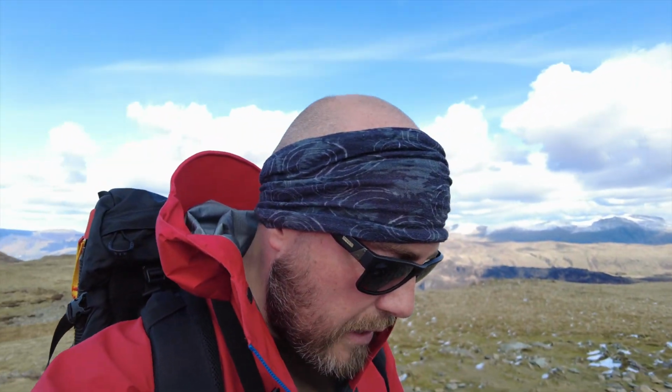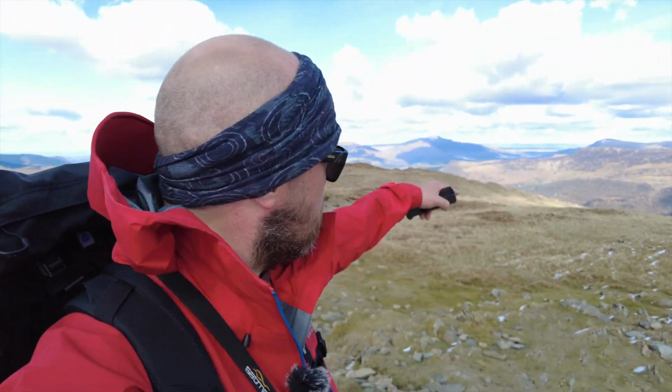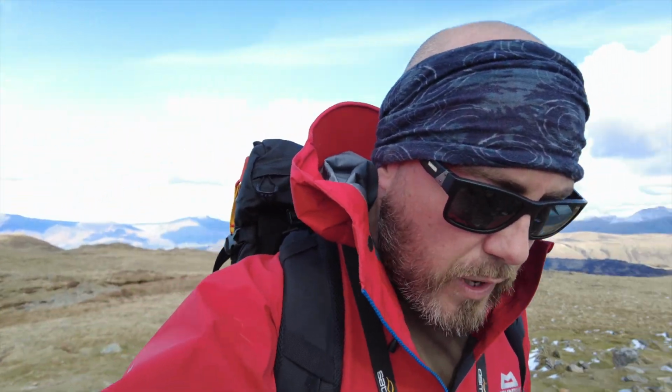I think the decision is to go back down. Now we're going to drop down into Grange. We're going to have a quick blast up potentially Dale Head, but looking at the time, I want to do a little bit of lower level exploring and just get some footage around Derwent Water. So it's been good, fantastic, but yeah, we're going to drop down just to the side of where I am now. Nice waymarked path down to Derwent Water. I'll bring you back as the views open up on the other side.